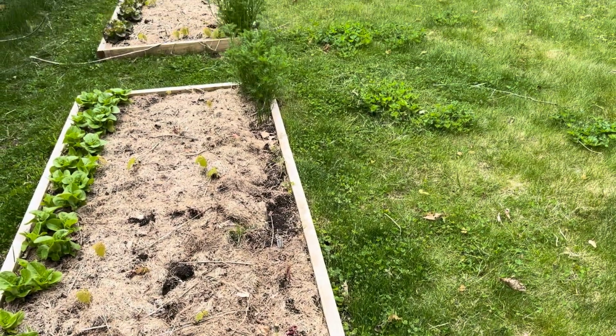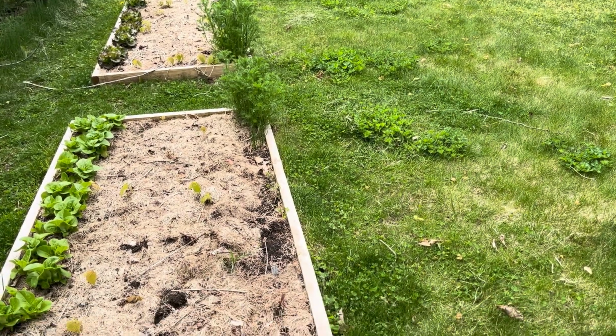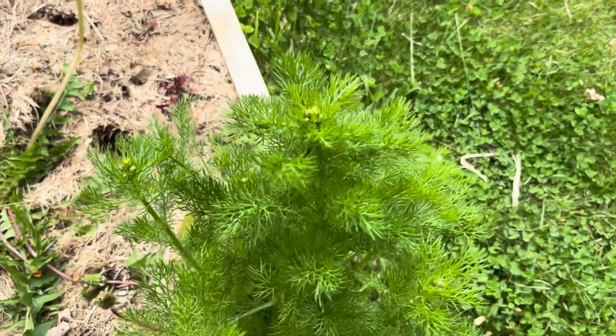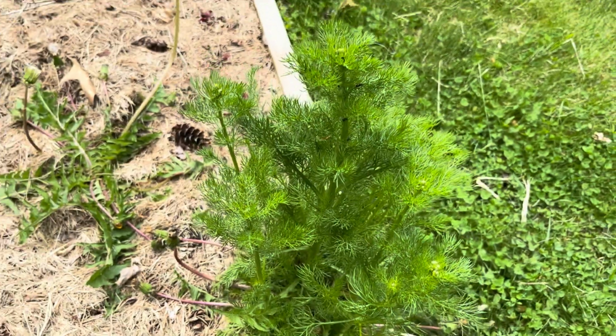I think I may later this year try and plant some late German chamomile and see if it'll overwinter and give me early flowers. Look how great that plant looks too.